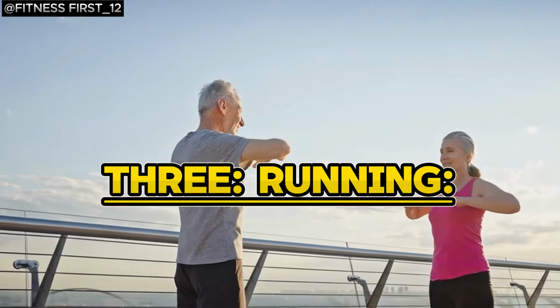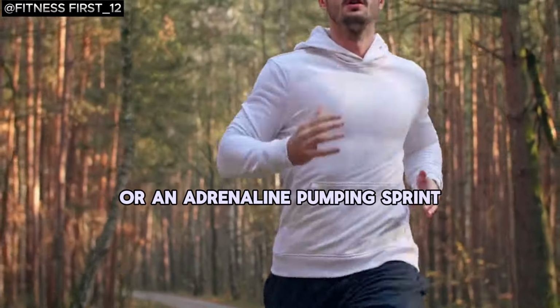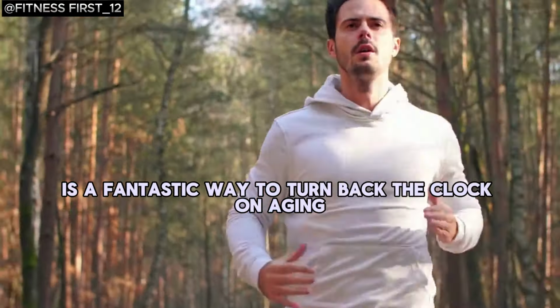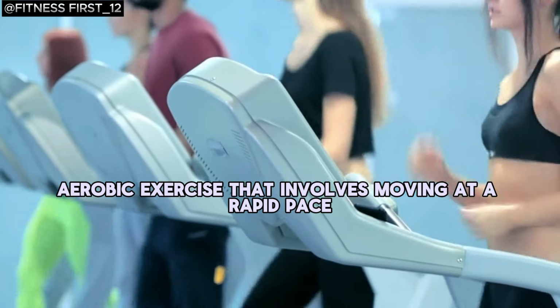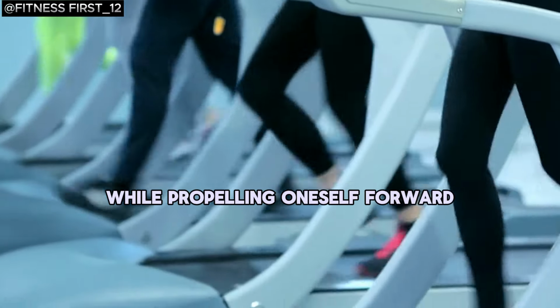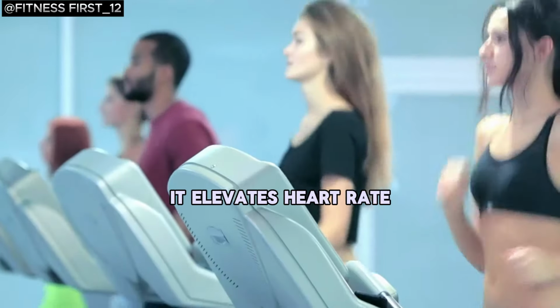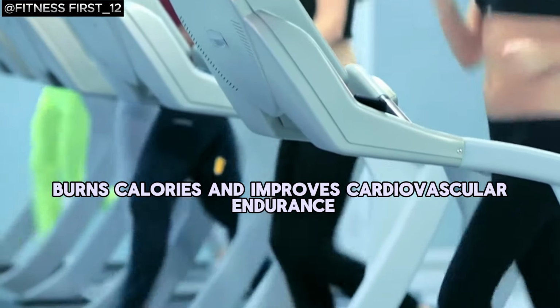3. Running. Whether you prefer a leisurely jog or an adrenaline-pumping sprint, running is a fantastic way to turn back the clock on aging. Running is a high-impact aerobic exercise that involves moving at a rapid pace by repeatedly lifting and lowering the feet while propelling oneself forward. It elevates heart rate, burns calories, and improves cardiovascular endurance.